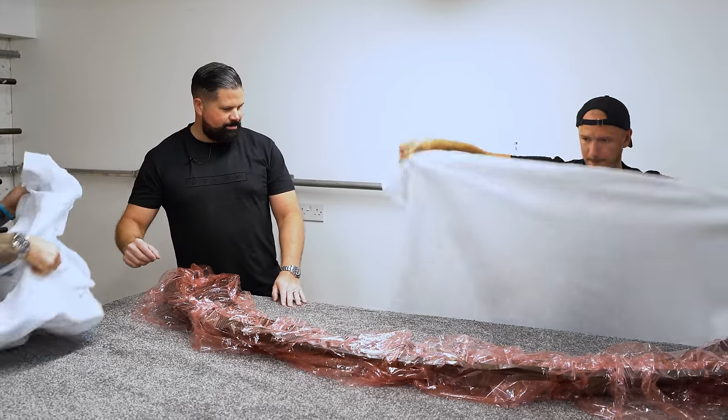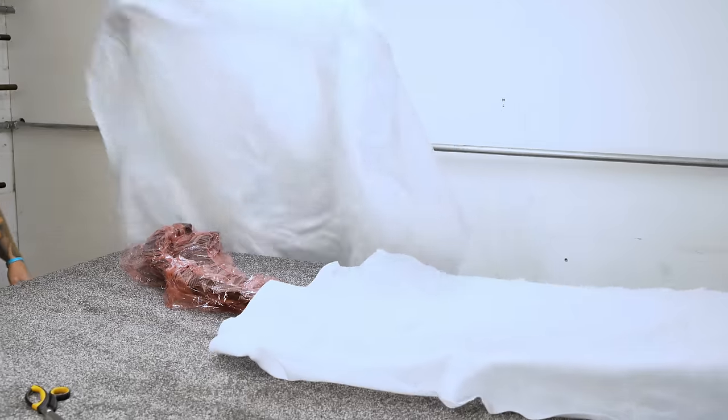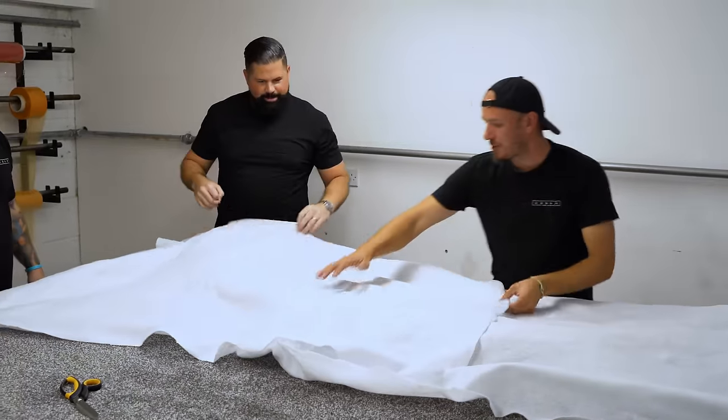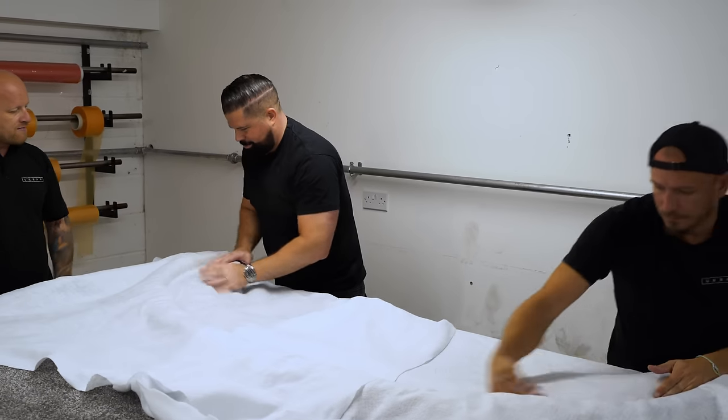So we'll get the breather. You're making the bed. I know how to make the bed. It's the exact same process as well. That's all got to go in. Oh, okay. So not too tight, still leaving a bit of room for movement.